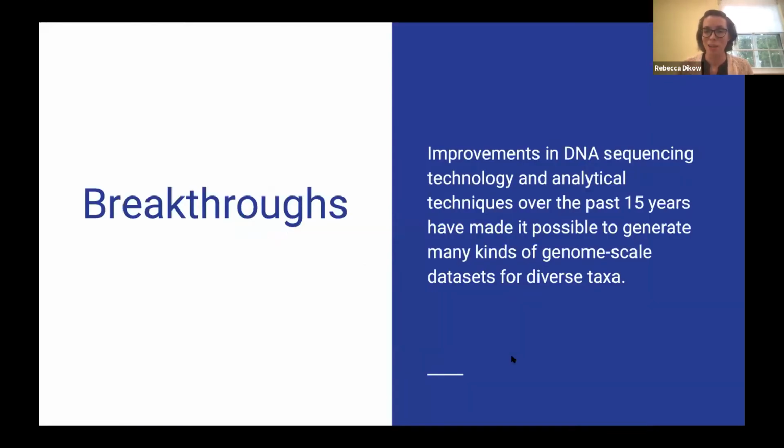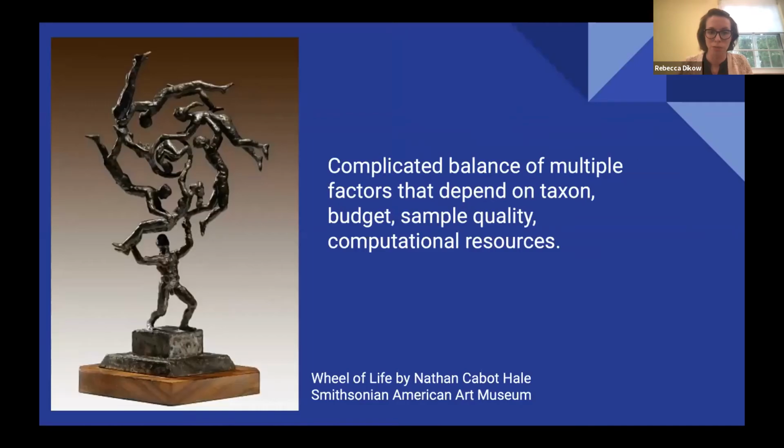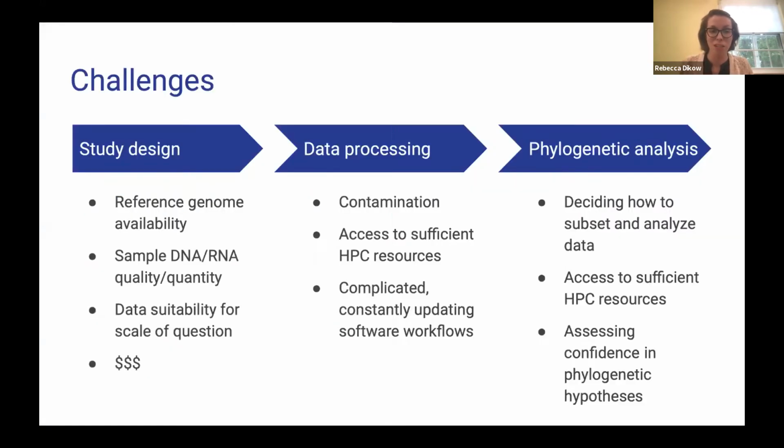So as I'm sure you're all aware, improvements in DNA sequencing technology and analytical techniques over the past 15 or so years have made it possible to generate huge genome-scale data sets for really diverse taxa. But there are a lot of challenges. And so I'll talk about 3 major sets of challenges. First, in study design: whether you have a reference genome available, what kind of quality of DNA or RNA you need for your particular application, how suitable your data is for your question of interest, and cost.